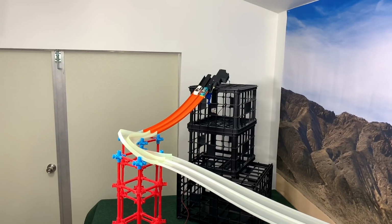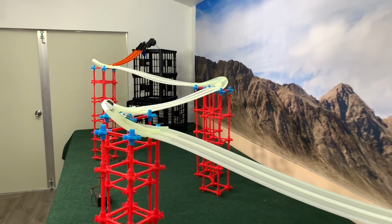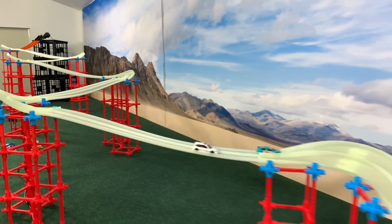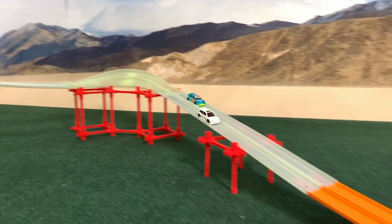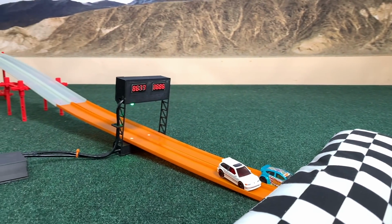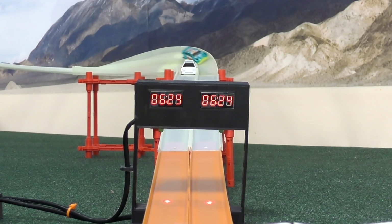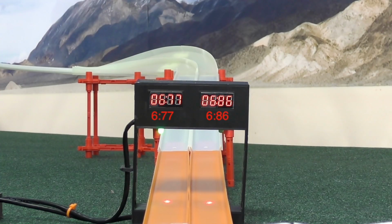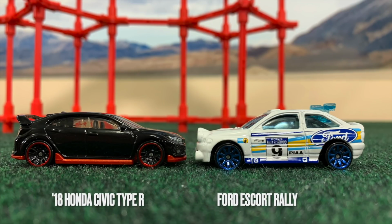We just had a similar race with slightly different vehicles. And let's roll them out again. Fiesta on the far side, and slowly dropping back with a few lengths behind, and the Fiesta cannot pull it up. Honda Civic by a length. 677. And now we got the Honda Civic, Ford Escort rally.